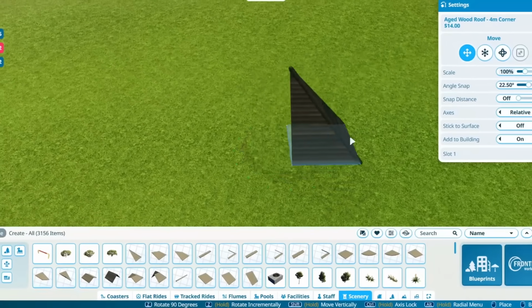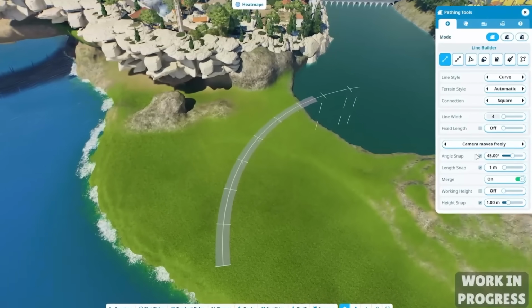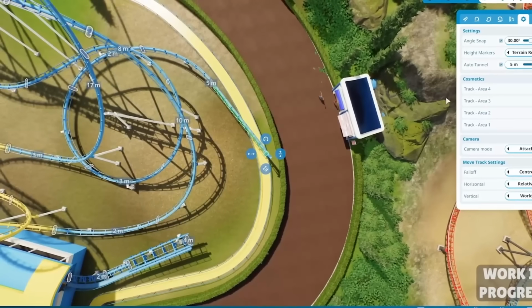Another thing is the angle snap feature in the game too. In the original game you could just toggle it on and off, but this time you had to slide it off, which is a bit tedious to do. So now they have a tick box option, as you can see, ticking the angle snap on and off, and that goes for length snap, height snap, everything that has a snap, including the coaster builder and everything.